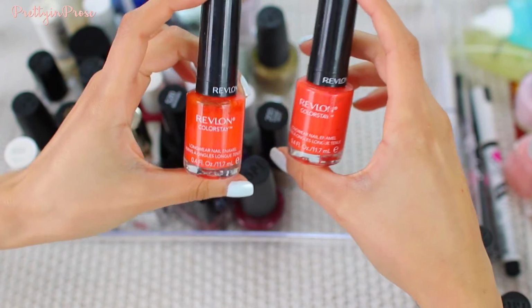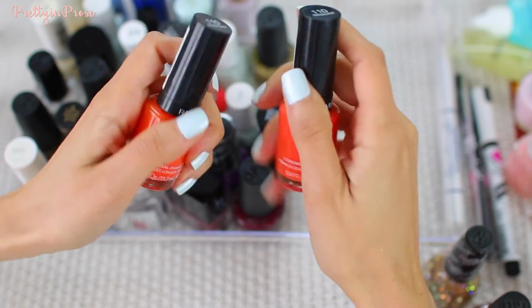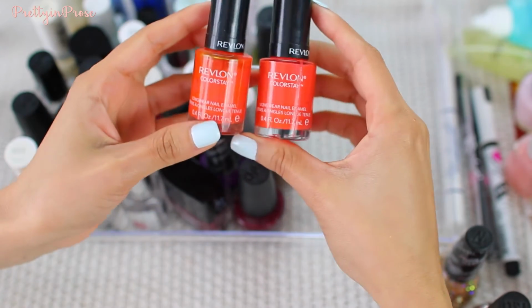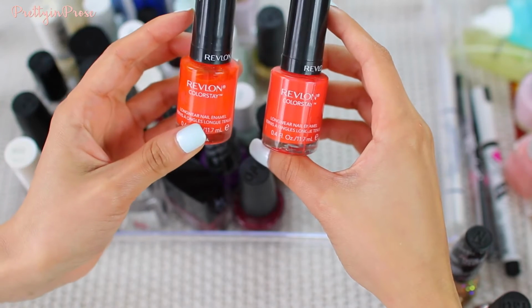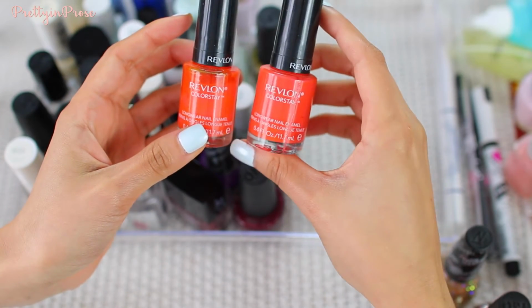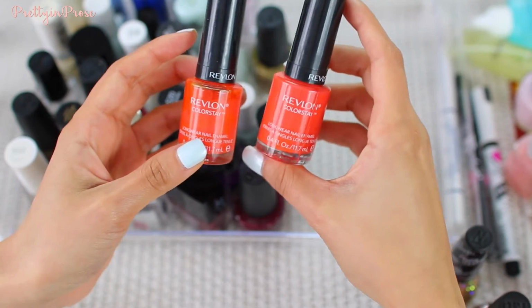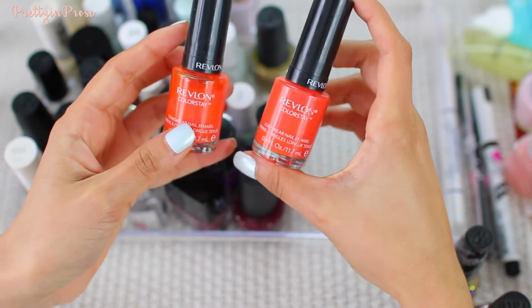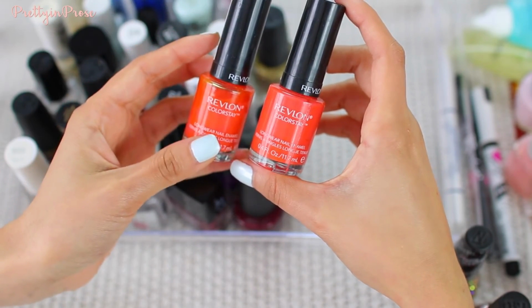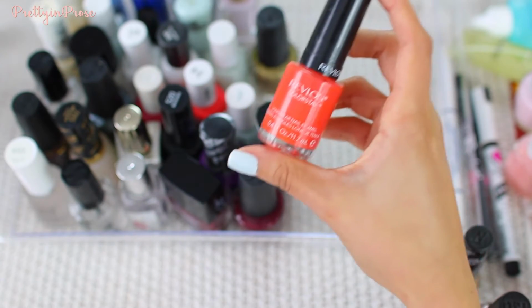Getting into some brighter shades, I actually have two of the same color. It's the Revlon 110 Marmalade. It's a really beautiful fiery orange neon color. One looks like it's separating and one looks like it's still in pretty good condition. I really do like this color. It looks really good on really tan skin. It's a very hot, fiery pop of color on the nails. This one looks beyond beat, so I'm going to let it go and just hold on to the other one for now.